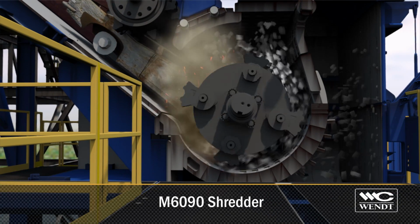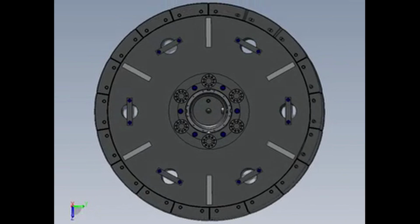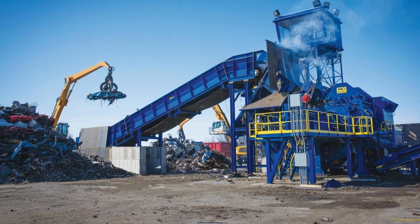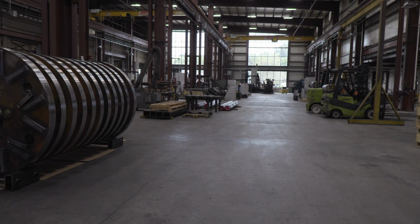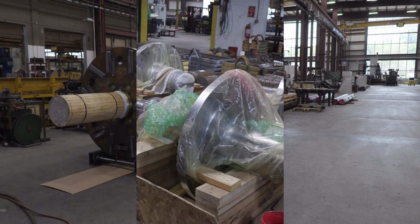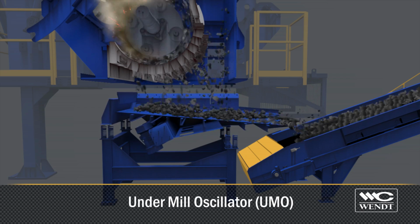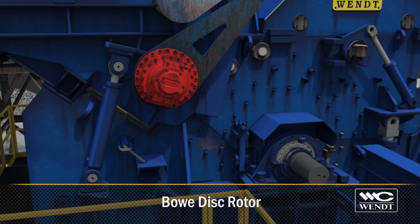We produce Bowe Rotor. So Bowe Rotor is the internal guts or system that pulverizes a car. So I would like to walk you through how here at Bowe Machine we start with engineering and work our way all the way through to manufacture and assemble and ship a Bowe Rotor. Bowe Machine produces various size Bowe Rotors exclusively for WENDT Corporation. Here is an entire recycling facility. Our Bowe Rotor is the heart of the shredding operation.